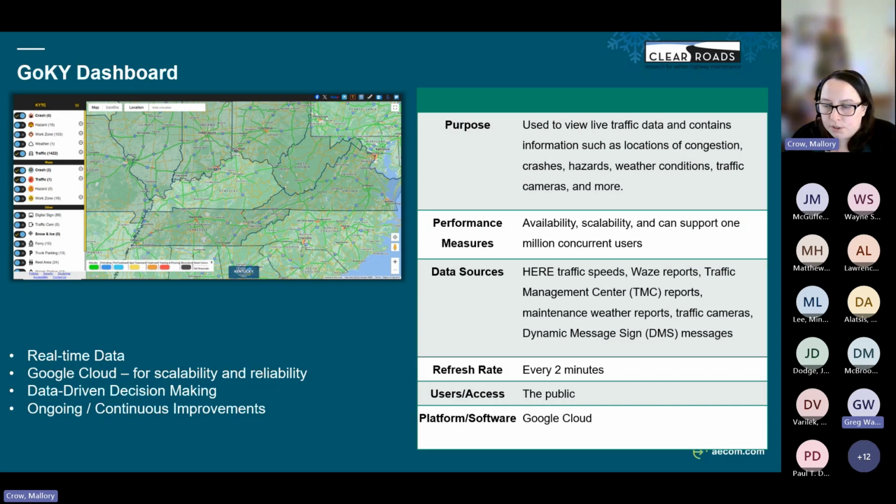So some of the data sources that they're using are here: Waze, the TMC reports, the maintenance weather reports, traffic cameras, DMS messages, all come from the ATMS Traffic Management Center. And it refreshes every 2 minutes, and it's really for the public. And again, the platform is the Google Cloud.